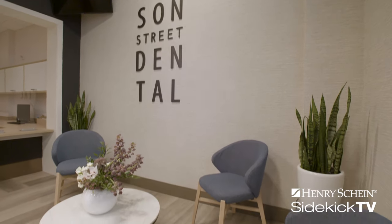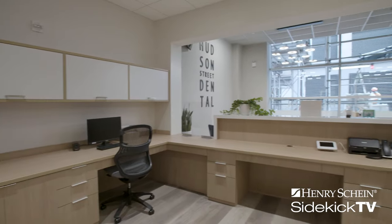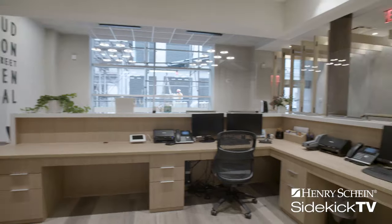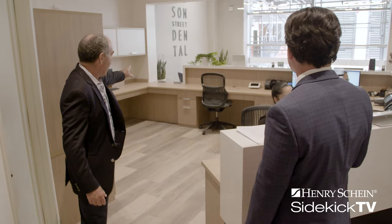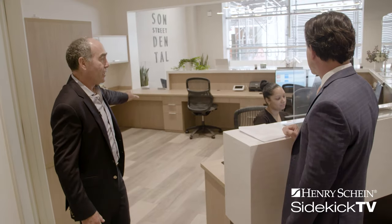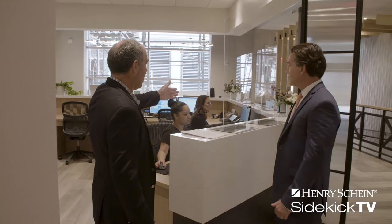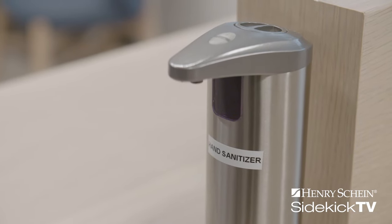This is the waiting room, and it has seating for six, and I'm going to walk you through the office right now. This is a setup for four admins and a handicap compliant area over there. Wow. So we're ADA completely compliant. As you can see, we've put in shields to keep people safe. We have hand sanitizers throughout the station. So let me bring you through the office, and I'm going to take you to the imaging area.